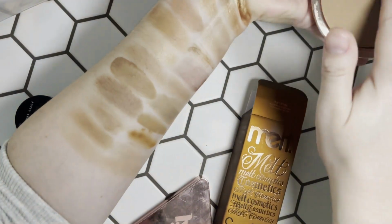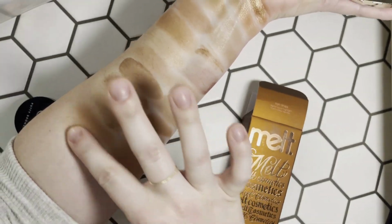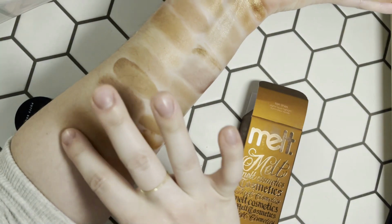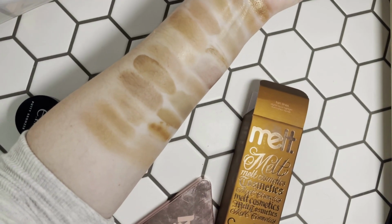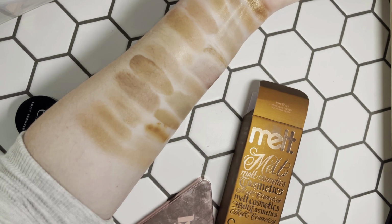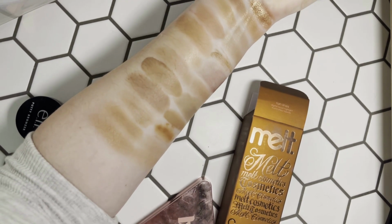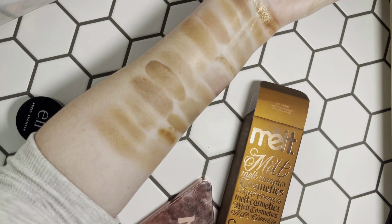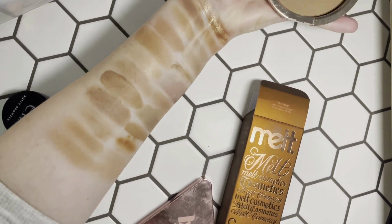Actually, it's not. Hold on. I haven't used this one in a long time. Kind of build it up a bit. Oh goodness. Okay, so it is a very kind of shiny bronze. What am I gonna do with this? I initially thought I was gonna get rid of it. All right, we're gonna put this in the maybe pile.